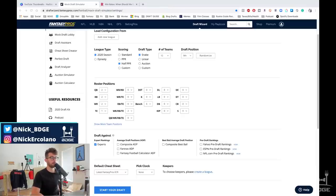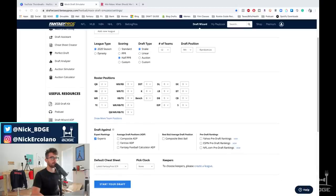So two quarterbacks, two running backs, two wide receivers, one tight end, two regular flex spots. I do set it to two quarterback instead of super flex, if y'all happen to be curious about why I'm doing that, because otherwise the drafts start getting weird and they let quarterbacks drop too late when you do it off the expert ADP rankings. I realize my texts are here, so I hope you guys don't see those.